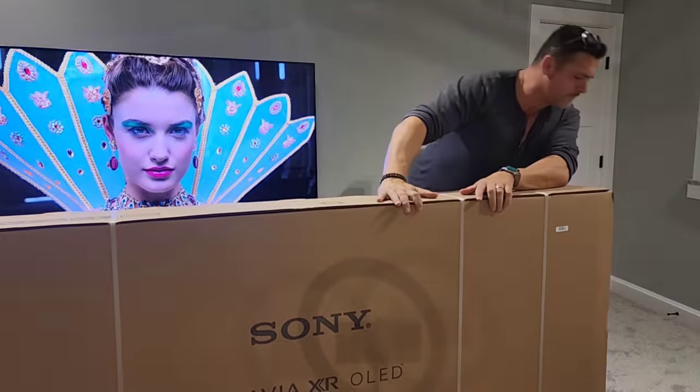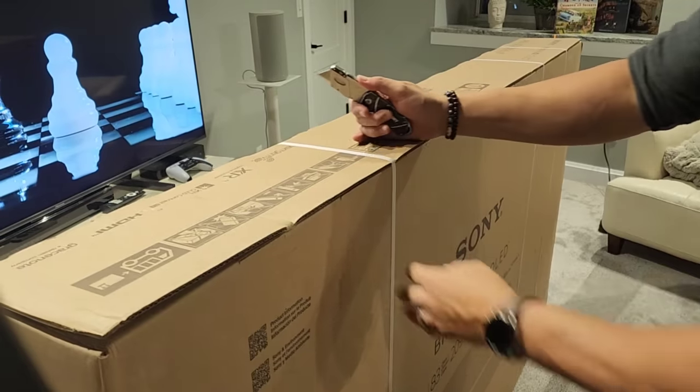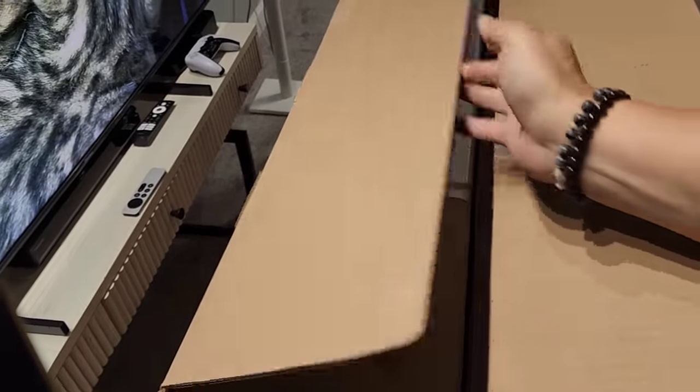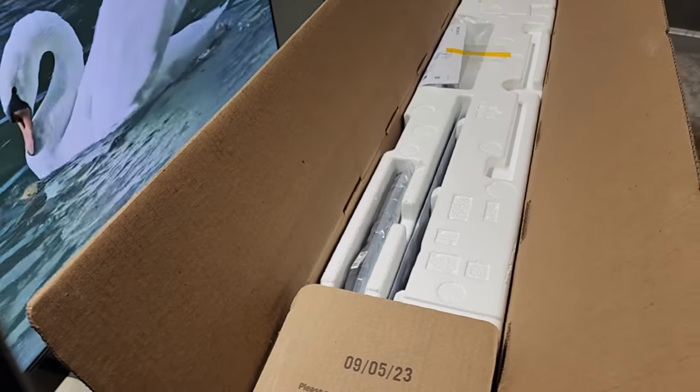As you see me move around this massive box, we are going to do a quick unboxing. Again, 83 inches. I chose this size as my seating position in this apartment is between 12 and 14 feet away.